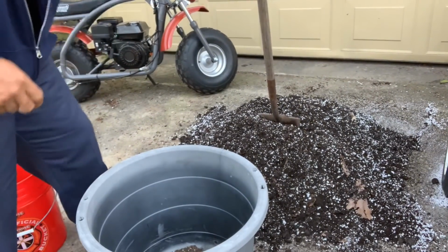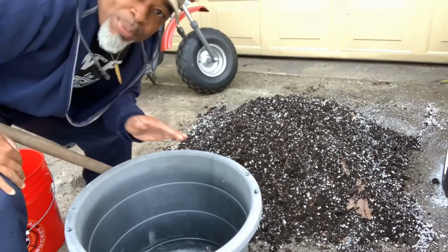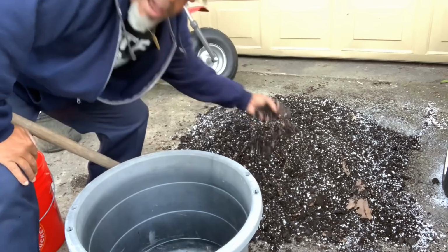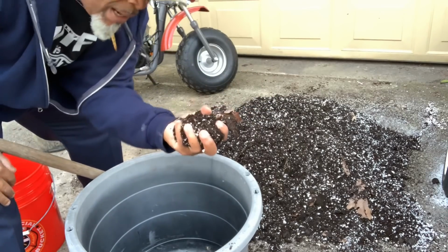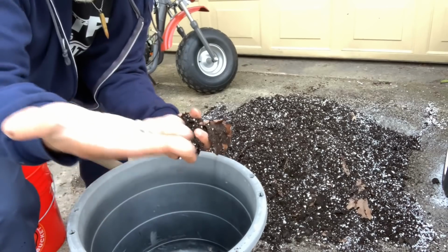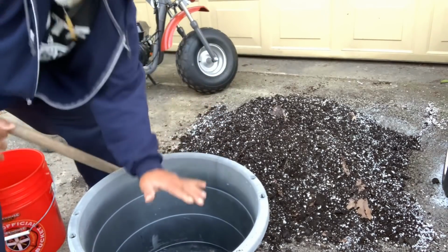So all we're gonna do here, now you don't have to fill this whole bucket up with your potting soil. This is potting soil that I bought from the store. Y'all saw me do that, but I just added a lot of this white perlite in there, because that gives it drainage, okay? So you don't have to fill this whole thing up.